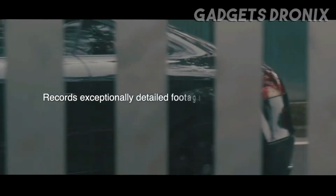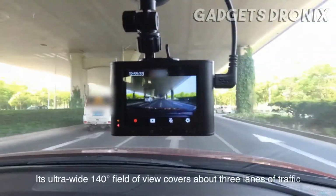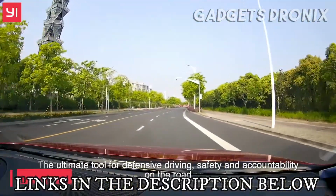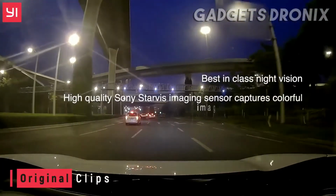Record exceptionally detailed footage in crystal clear 1080p, and with a 140-degree field of view, you can cover 3 lanes of traffic. High-quality Sony imaging sensor means you also capture colorful images with all the details.